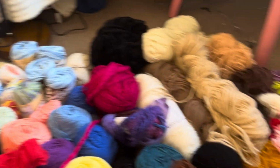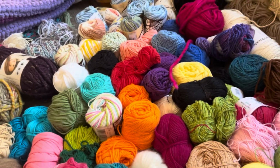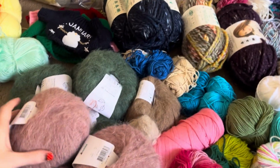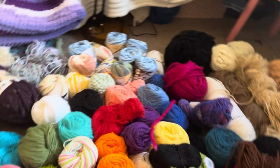But now I am going to try and organize this a little bit better. I think I'm gonna put all of my acrylics together, all the sugar and creams are gonna go together, and then all of my nicer wool and alpaca are gonna go together in a different bag. But I will be back.